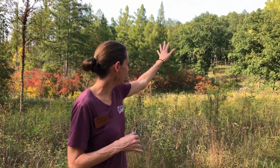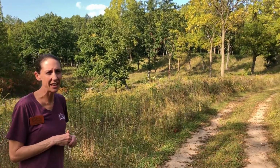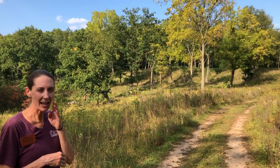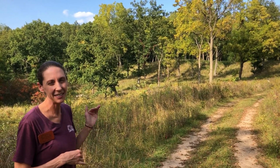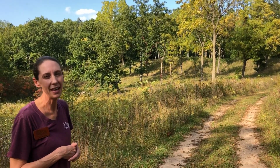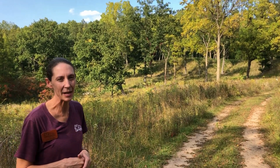And then beyond the prairie, you'll see the oak savanna area where the tree canopy is fairly open. Savanna has between 10 to 50% canopy cover, and that's also an area that has been restored. That is in its second year of native oak savanna seed coming up, and we're really excited to have that as part of the ecosystems present here at camp.